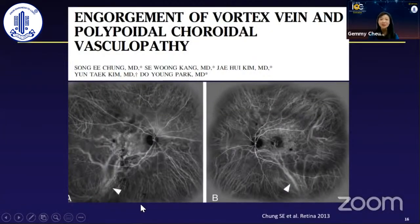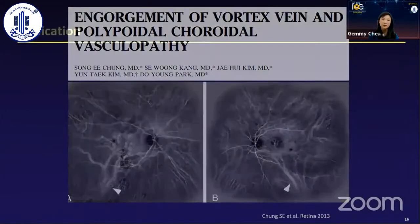And in fact, very interestingly, this kind of concept has been highlighted long ago. It's now with additional small pieces of the jigsaw puzzle that we are trying to put them together. This is very nice work done by a Korean group back in 2013, suggesting that there may be outflow obstruction or congestion at the very least in the vortex system.